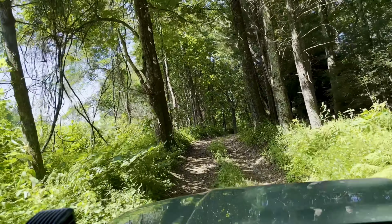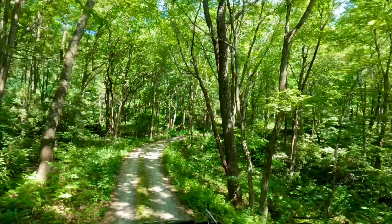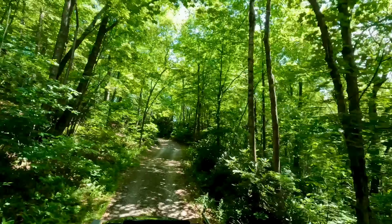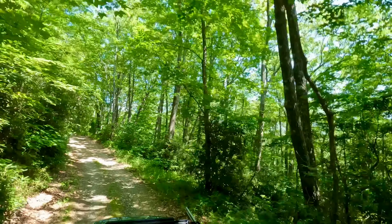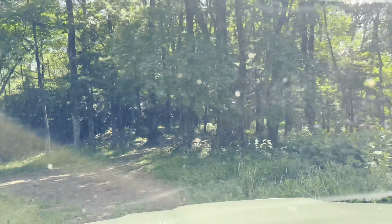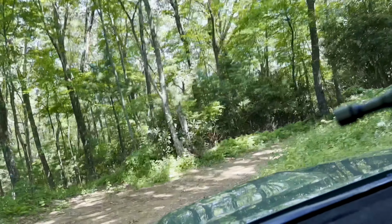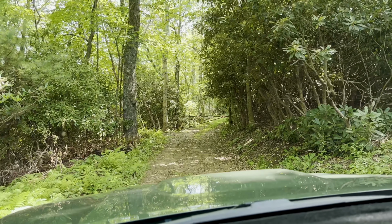Part of Pisgah National Forest. Car could get back here. Gonna move camp here. And road closed. Shucks.